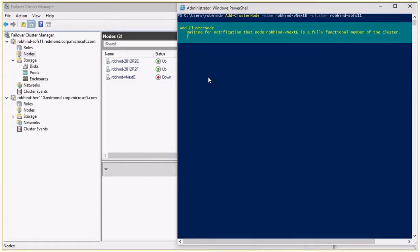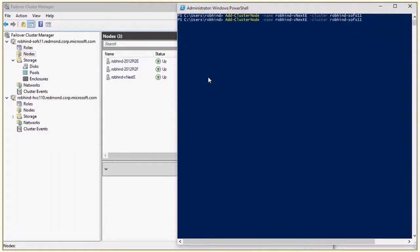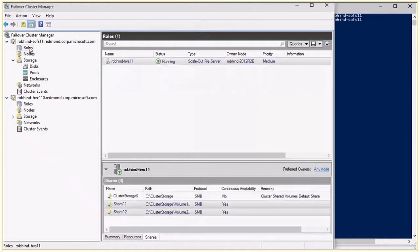Something to highlight with the scale-out file server: we have rolling cluster upgrade for all the storage stacks. Not just SMB, but storage spaces, NTFS, ReFS, the whole nine yards. Data deduplication too. You can have all the storage bells and whistles enabled, and it all works with rolling cluster upgrade of your storage cluster.